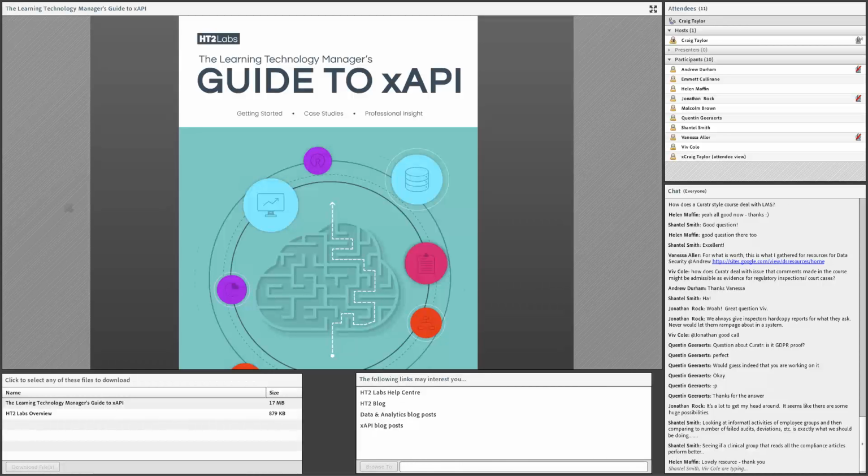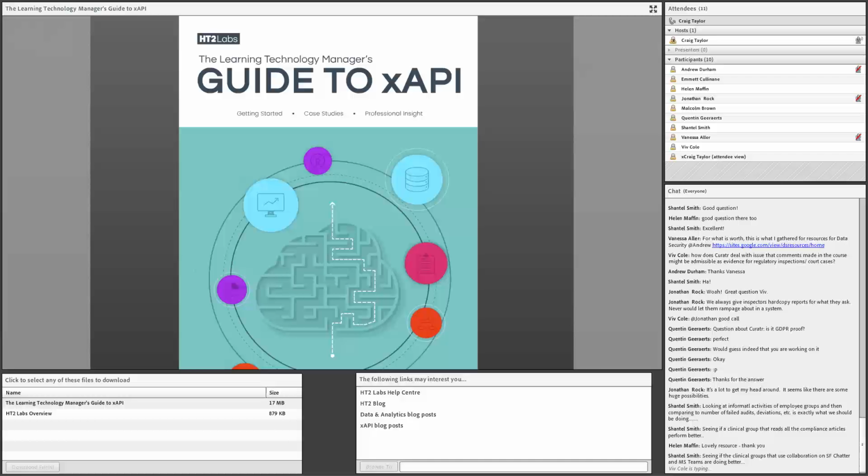Chantel says that looking at the informal activities in employee groups, yes, completely. And you could tap into, if you've got an enterprise social network, Yammer or Jive or Slack or something like that, you could tap into that as well. Chantel's talking about some simplified A/B testing there with a clinical group.